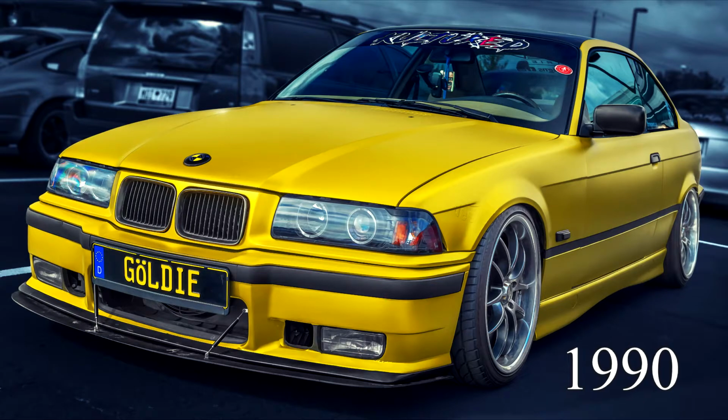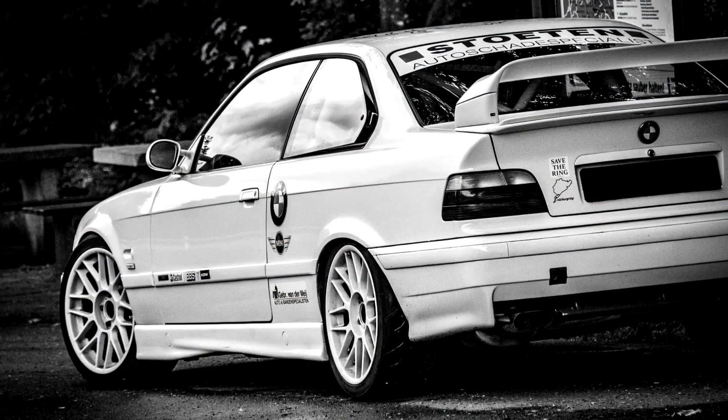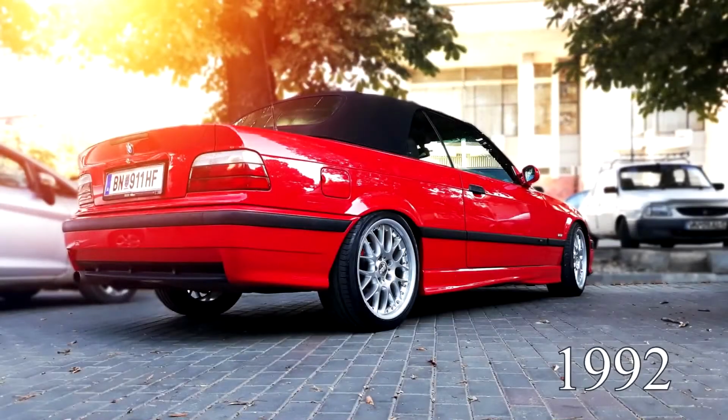In 1990, BMW introduced the next generation of the 3 Series. It was much more luxurious than the previous model, as well as bigger and heavier. BMW's M division immediately began work on the next M3 model, trying to come up with a car that would become at least as popular as the older model. The result was introduced in 1992.